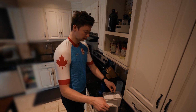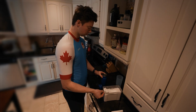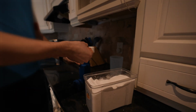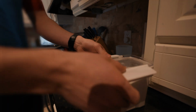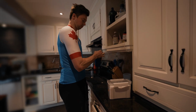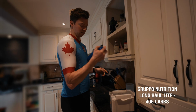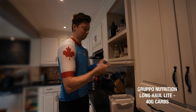Okay, so since we're doing only like a 1 hour zone 1, zone 2, I'm only gonna take 1 bottle of carb mix, and it's like a moderate carb. It's only 40 grams of carbs, but it would be enough to get me through the 1 hour. What flavor is it? It's mango from Grupo Nutrition, which is one of the faves. We go through a lot of this stuff.